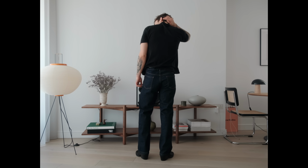The other great thing about these, I was able to get them 50% off. And what I've found with most designer jeans is that when they go on sale, it is a dramatic sale. So definitely do keep an eye out for those.